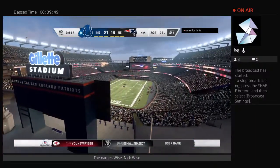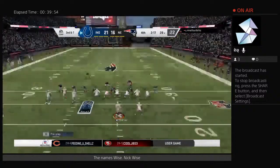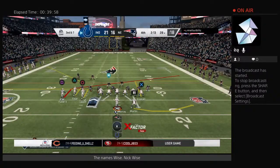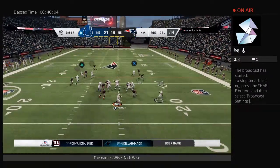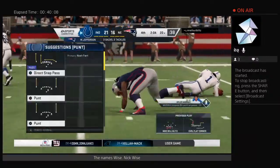Here we go. One of the bigger plays in the game thus far, and the crowd getting into it as we come up on a big third down. From the gun on third down, Murray. Nowhere to escape, and he goes down.